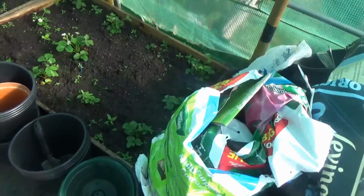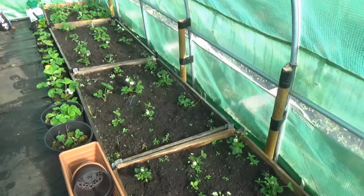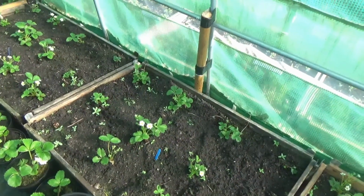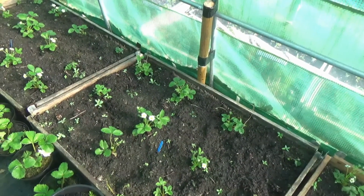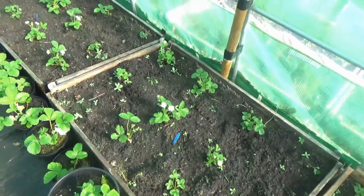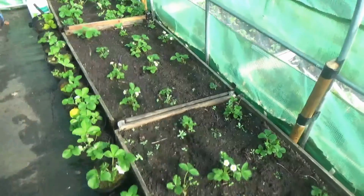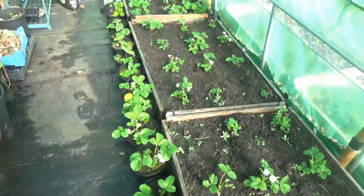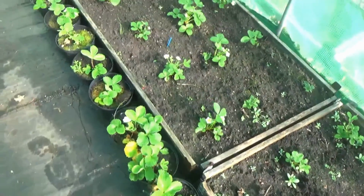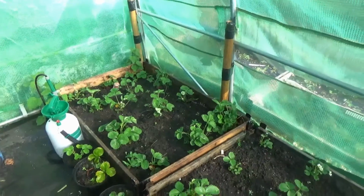Just look at the flowers that are coming out on the strawberries inside the big tunnel. They're all starting to flower. These are the bare rooted plants I put in a couple of months ago, at least they are in this bed, this one and the next one. The ones in here were from last year and they've got plenty of flowers on as well. And they're looking quite good.